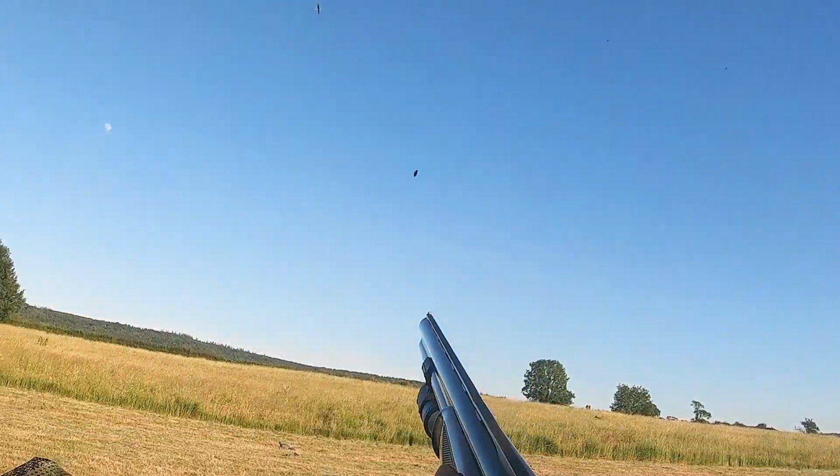With the evening drawing on, the birds, they dried up a bit, so I called this the last shot of the day. Total bag was 47 birds.